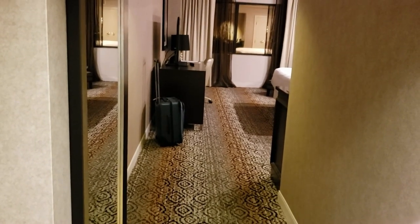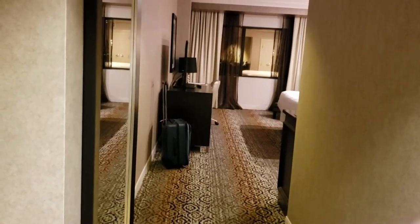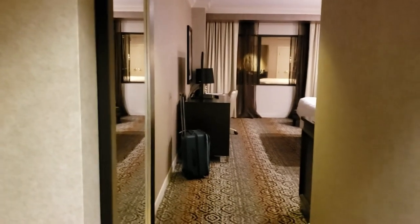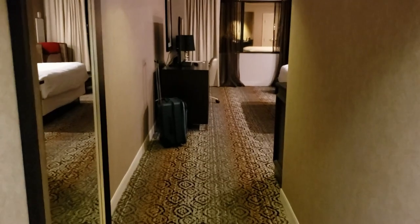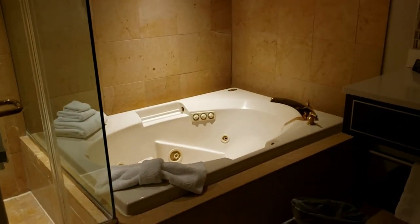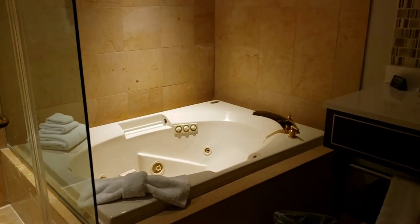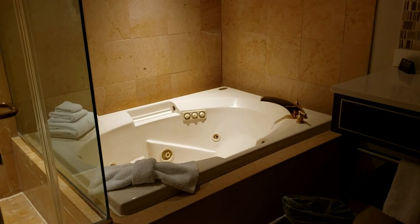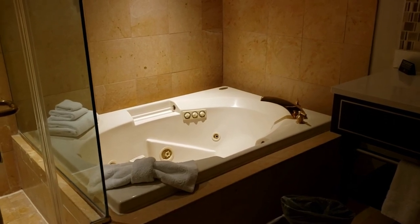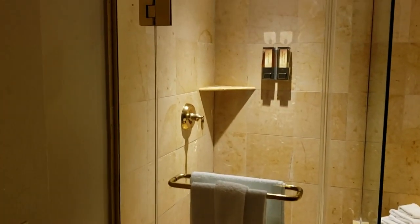This is a deluxe king room, and I have never stayed in one exactly like this, and I'll show you why here in a second. Anyway, you come in the front door, and this is what you see, and right to your right is the bathroom, and the bathroom has a jacuzzi tub. I've never been in any room here that had a jacuzzi tub, so I don't know if this is newer or just a deluxe king maybe that I've never been in. I don't know. And then they have the shower on the side.